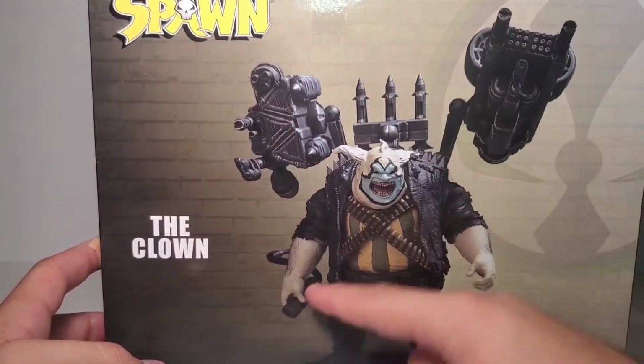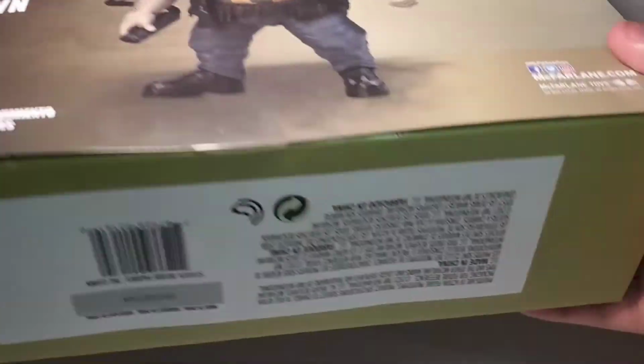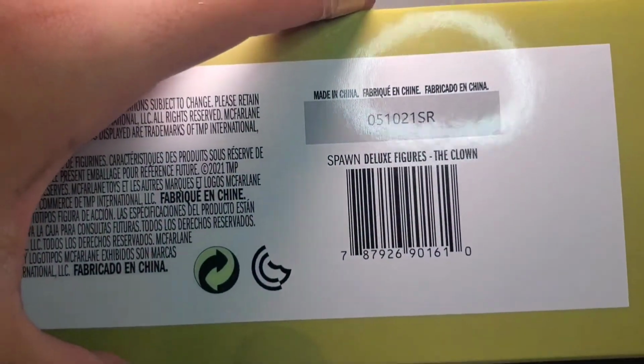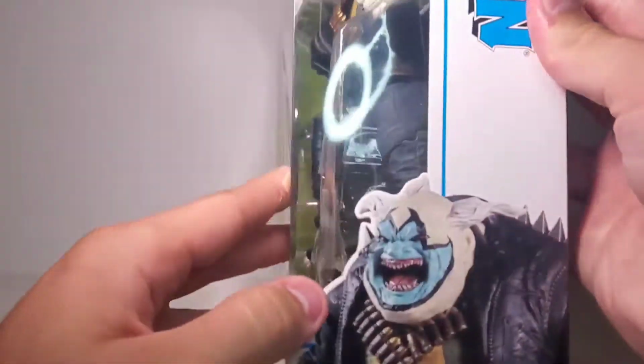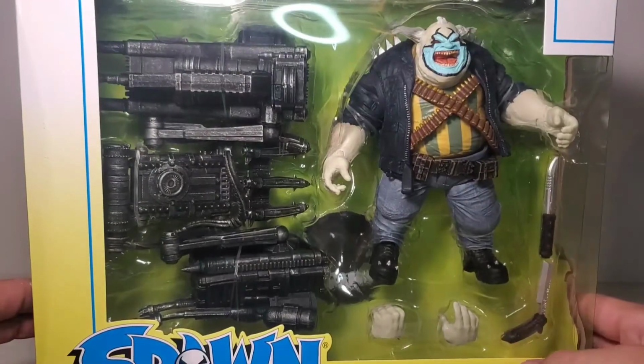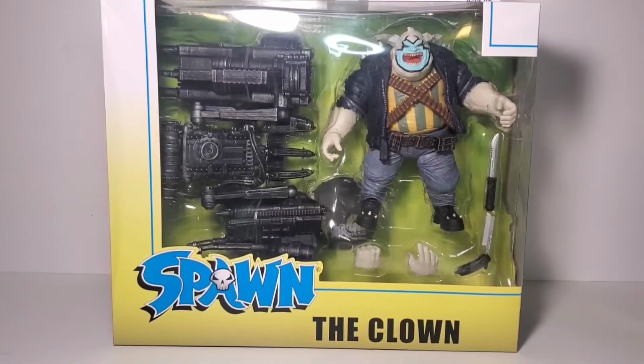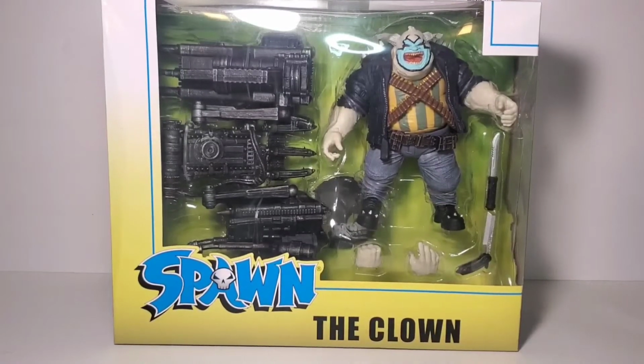I love the big guns, the remote. You get the big Spawn logo on the brick wall on the back. Here's the barcode if you guys need it. On the other side, you get another product image of the clown. You get the blue Spawn logo for him. Kind of plain box, but I'm okay with that. I really don't think it needs to be anything fancy. So let's go ahead and take him out and take a closer look.